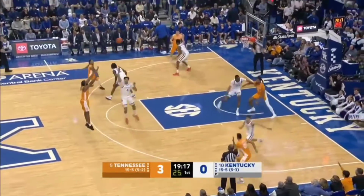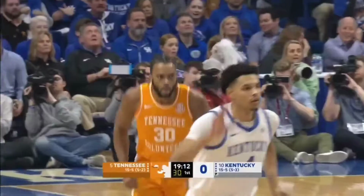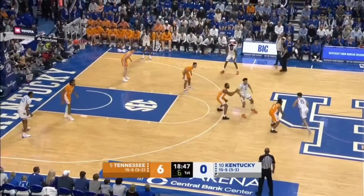Justin Edwards has been assigned Dalton Knecht early, but right off the bat, Josiah Jordan James. He had 18 in their last matchup last season. Shot clock is late for this Kentucky team that really loves to move.